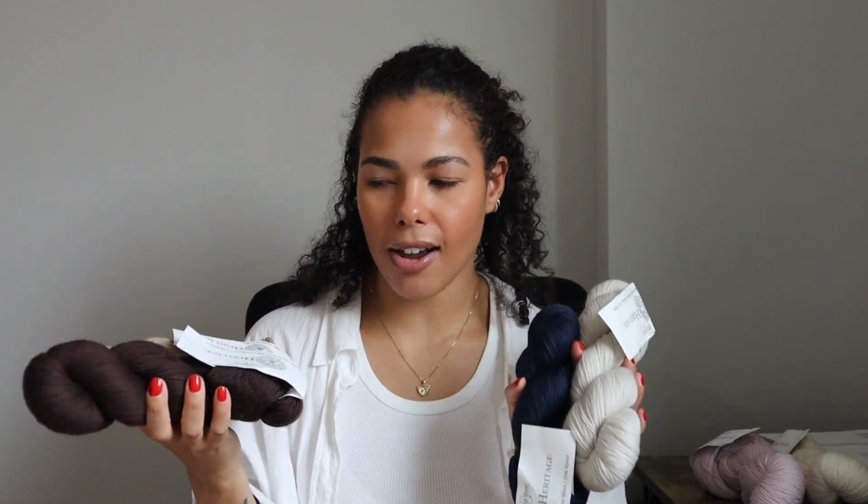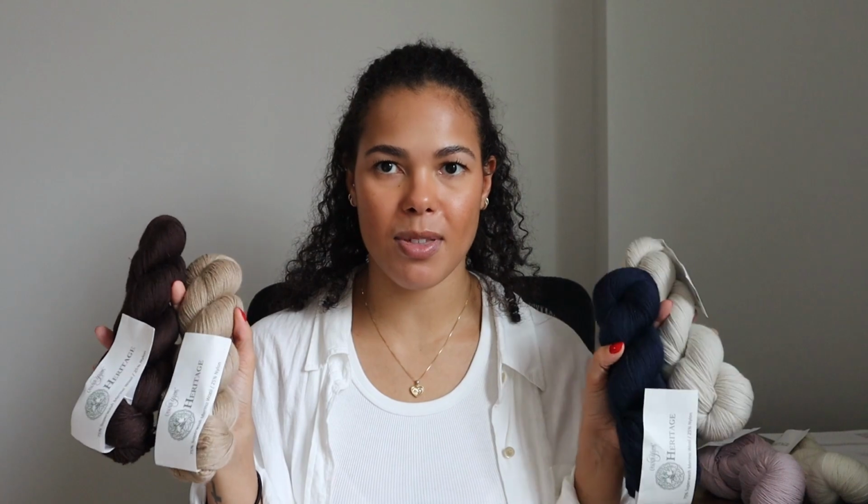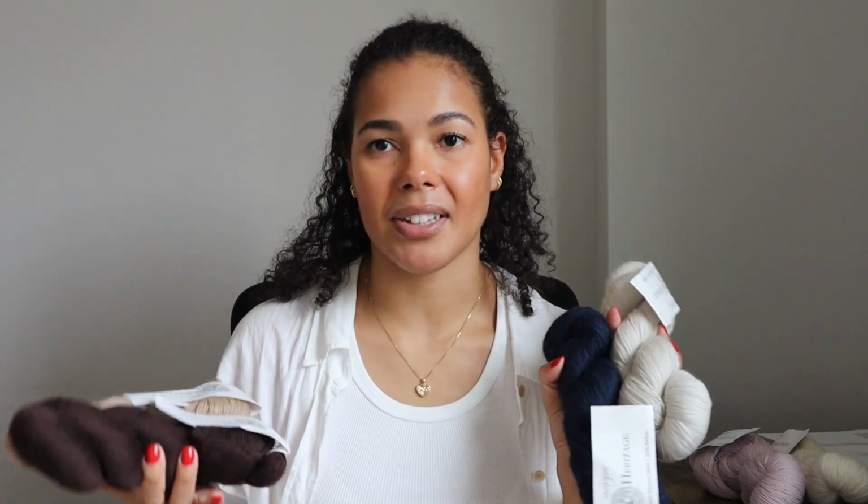But I just thought it would be interesting to try socks that are made with merino wool. All the other sock yarn that I have in my stash or that I've used is a wool polyamide blend. I don't think I have any sock yarn that has nylon. I think all of them have polyamide. So I thought that this would just be a good, easy way to try.